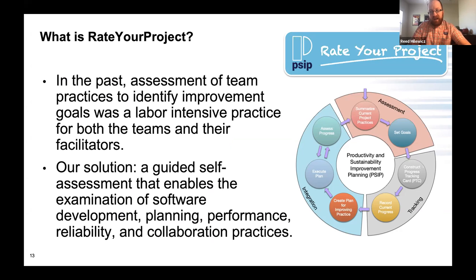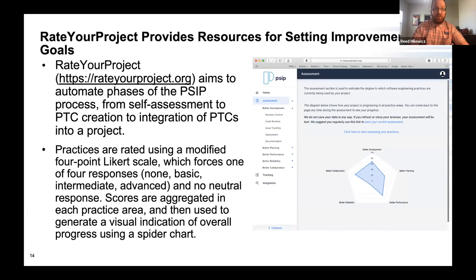So what Rate Your Project provides is a guided self-assessment that helps teams examine their software development practices, how they plan things, the reliability of their software, the collaboration practices they apply. And in the long run, we aim for Rate Your Project to be a comprehensive tool. We'd like to not just support self-assessment, but also the goal planning and integration of PSIP artifacts into the projects, right? But the self-assessment is actually quite valuable just on its own. Teams will walk through a questionnaire where they get to look at all the different practices of their project, and they determine where they're at and where they want to be. So we found this has been very helpful for teams.